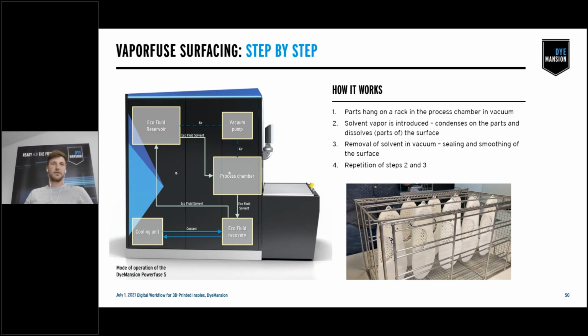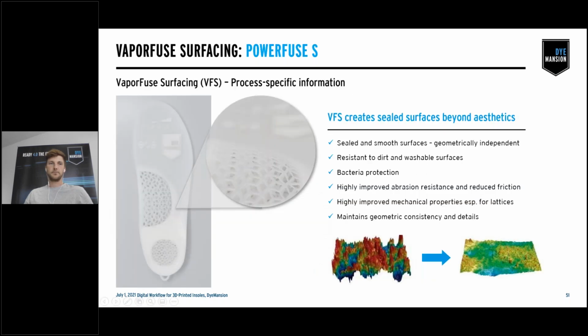The process itself is highly adjustable. You can choose between different programs to achieve your desired smoothness level. And as the comparison before and after shows, the surface is sealed and smooth. With TPU, thin structures get translucent, like in the front of the insole or in the lattice structures. Due to the vacuum, the smoothing is geometrically independent, and the lattice structures are smoothed homogeneously throughout the whole part.